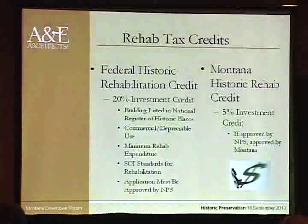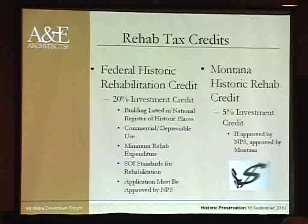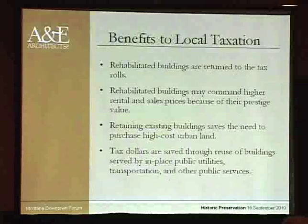A building has to be listed on the National Register. You have to do it in a way that meets the Secretary of Interior standards for rehabilitation, and it has to be approved by the Park Service. Montana, the only regulation, if it's approved by the Park Service, Montana approves it for the Montana tax credit.